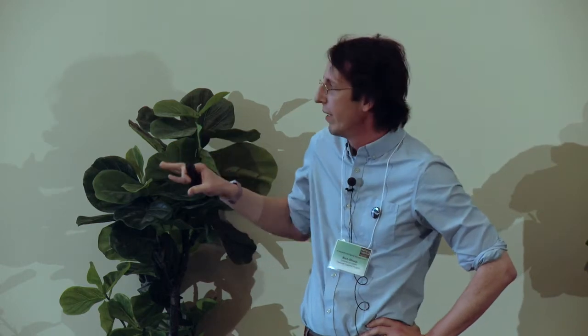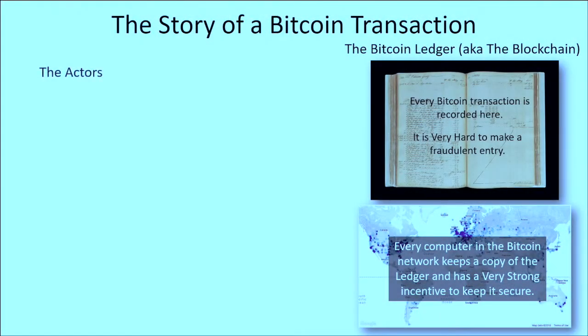It's a very hard problem to make a fraudulent entry, a hard problem like the prime factors we ran through earlier. And every computer on the Bitcoin network, just by the nature of the way this system is set up, is incentivized to participate, or the whole thing doesn't work at all. We're going to get to this concept a little later too, but I think it's a really interesting one.